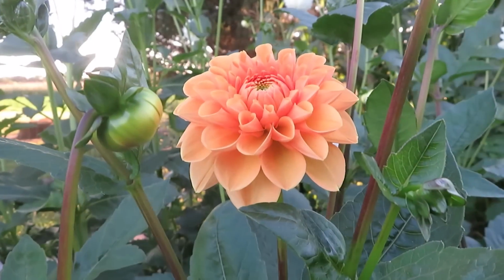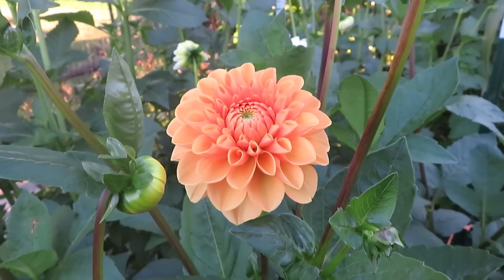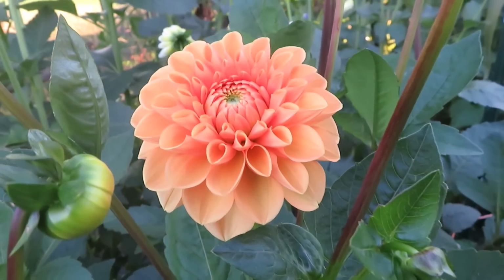Plants of this variety grow quite large, requiring support throughout the growing season, but definitely worth it as they produce an abundance of blooms.